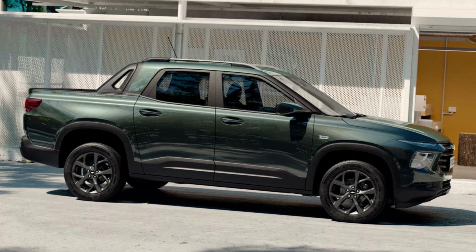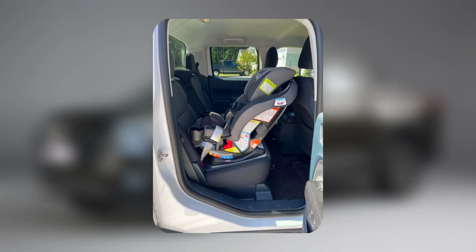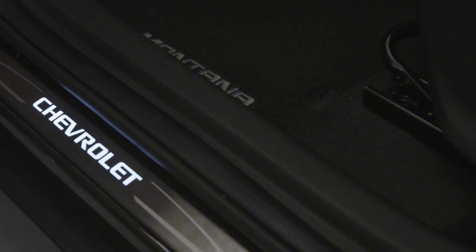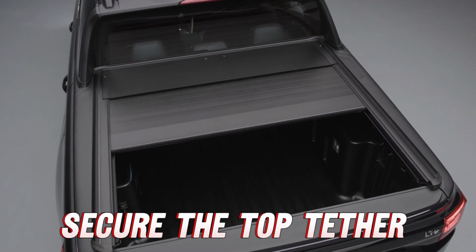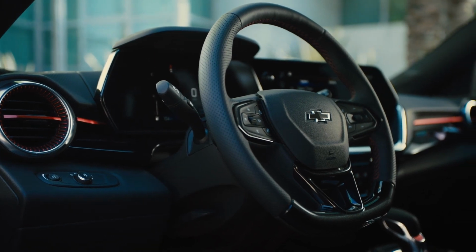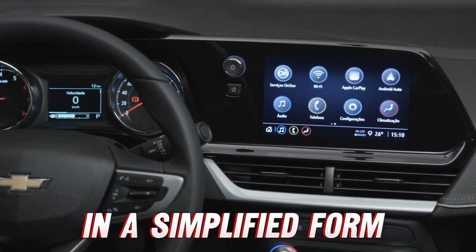Despite its compact size, the Montana offers decent rear seat space, making it practical for installing a rear-facing child seat. The wide opening doors and easily accessible anchors simplify the process. While removing the rear cargo cover might be necessary to secure the top tether, this is a common requirement among rivals. On the tech front, the Montana borrows features from GM's latest lineup, albeit in a simplified form.